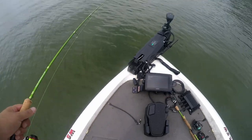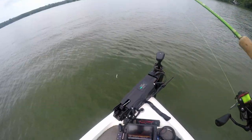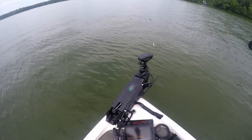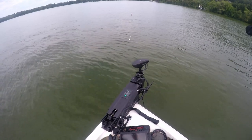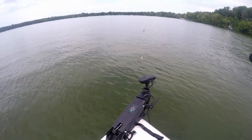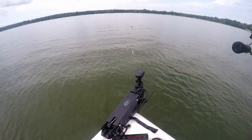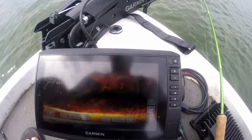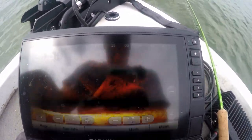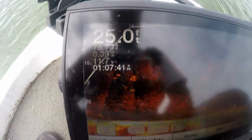All right, well, I found some in open water. This is basically what they're gonna be like in the fall here. I'm at 23 feet, 24 feet. Where'd they go? They're back here a little bit. And they are just suspended all over the place. There must be a DJ on that boat. See them? They're just suspended all over the place right now.